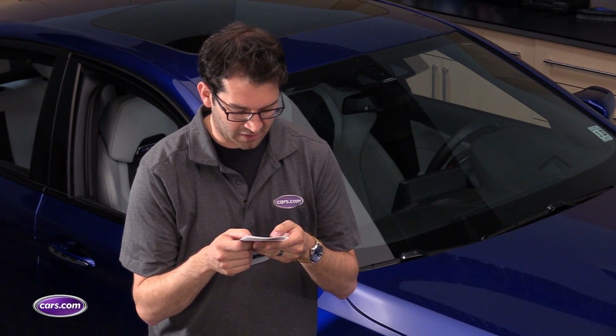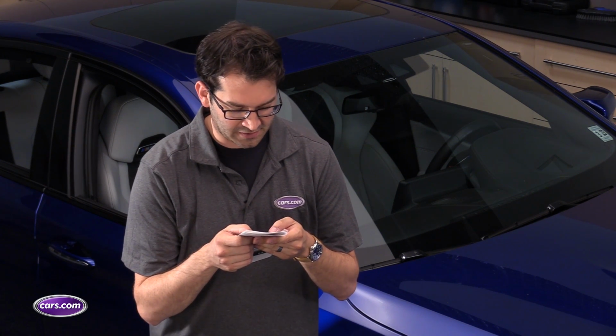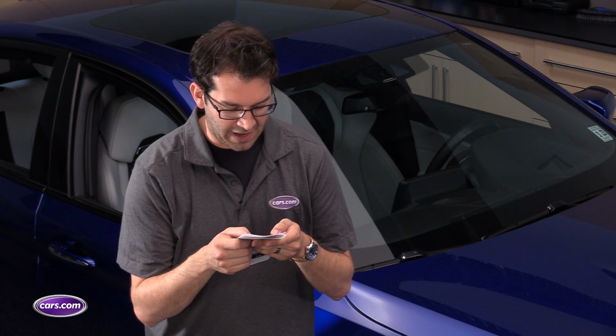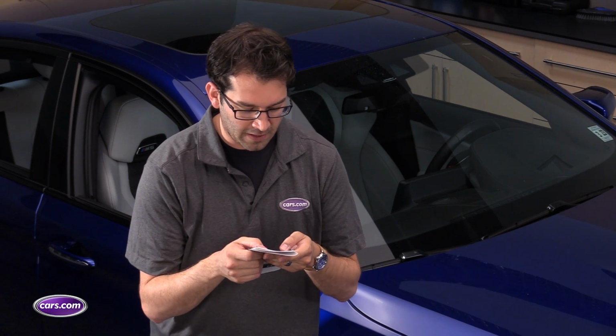For $4,000, the executive package gives you soft close automatic doors, rear sunshades, front ventilated seats, front and rear heated seats, 4-zone climate control, front massaging seats, parking assistance plus, wireless charging, Wi-Fi hotspot, enhanced USB and Bluetooth, active park distance control, rear view camera.